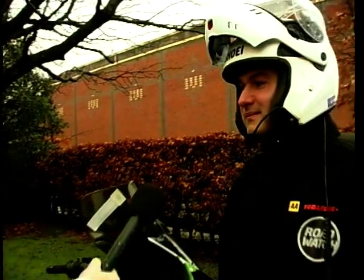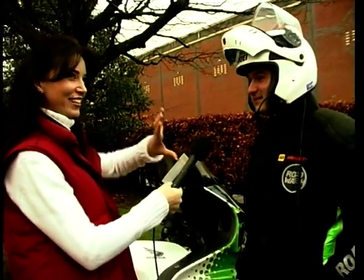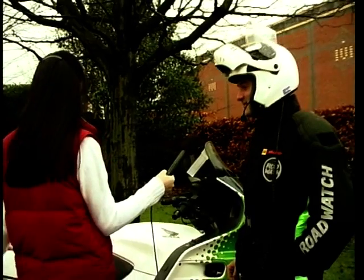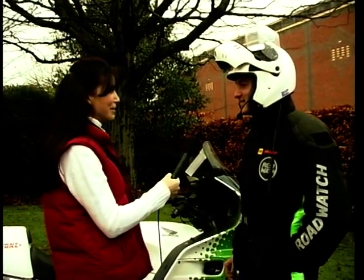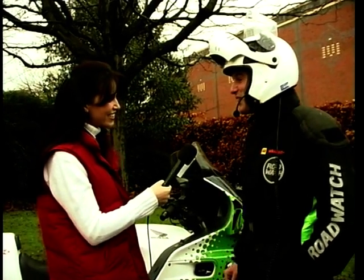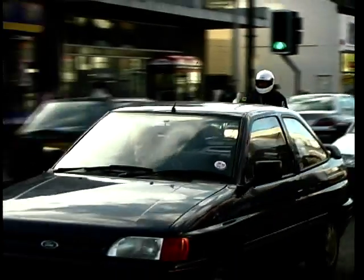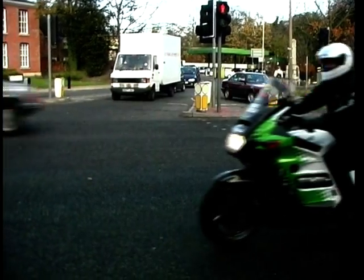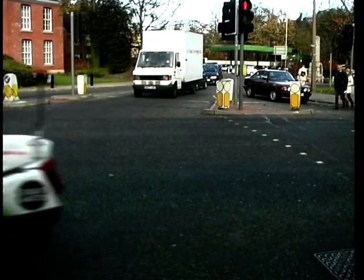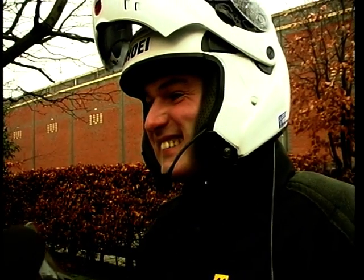Now, one of the things I noticed when I saw you in the distance, it's predominantly white, with a bit of lime green splashed on the side. You must be mistaken for a policeman. That has happened on occasions, but not too often. I bet when you get to the back of a traffic queue, all the drivers look in the wing mirror thinking, oh, it's a policeman, so they all pull over for you, which is quite good. I expected you to be yellow.